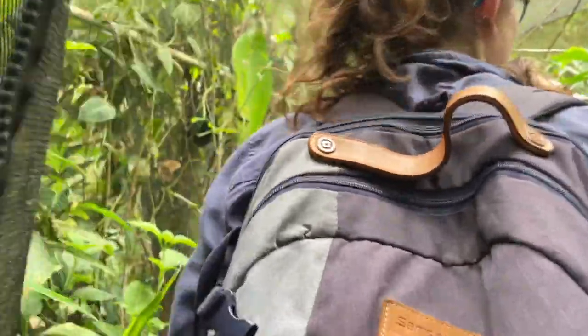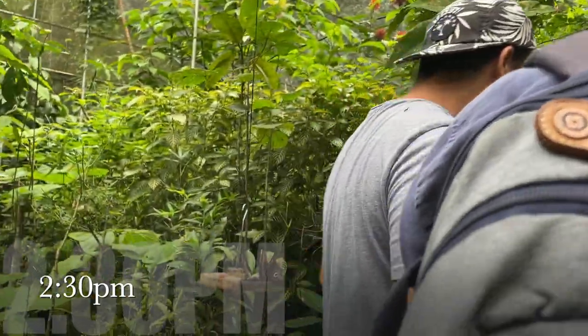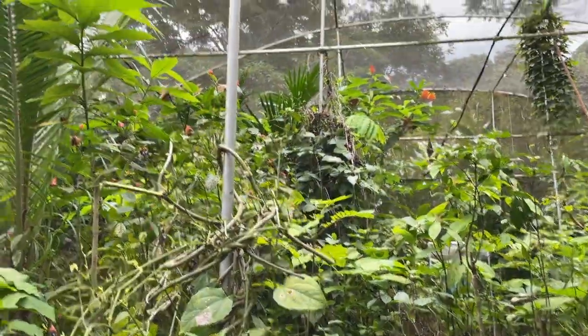Don't touch the plants, don't touch the butterflies. Don't worry. What all of this is about? This is about butterflies. No, basically this is what we call our big cage. In here we do a few things.